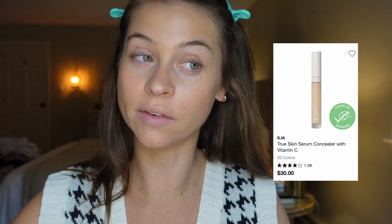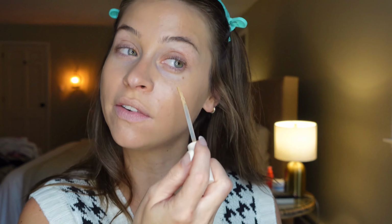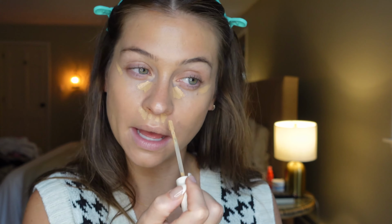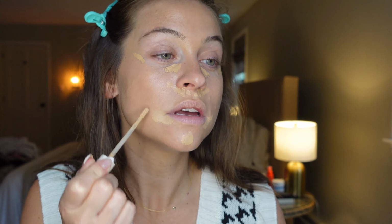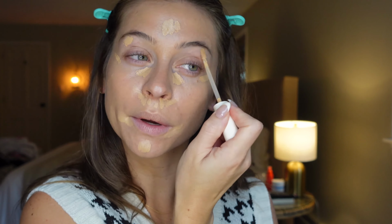So next we're gonna go on with concealer. I've really been loving the Ilia concealer. This is the shade Suma or 1.5. I think it's the shade that I love so much about it, but also the formula. It is just so creamy and beautiful and natural. I don't know if it's as hydrating as the Kosas, but I haven't been able to find the perfect shade for me in the Kosas. And this shade is literally perfect for me. So that's why we're doing that today.